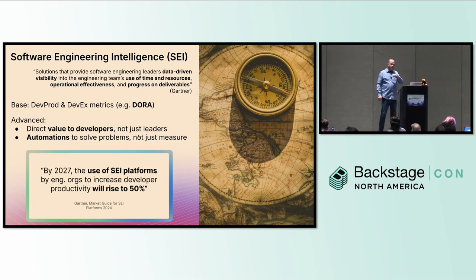The very quick proxy to what SEI is, the base step, is DORA metrics. Everyone has heard about DORA metrics, a very famous framework to think about how to measure the productivity of my development teams, of my DevOps processes. So SEI goes way beyond just DORA metrics, but the first step typically is let's get some metrics, let's get some visibility. How do you go deeper?